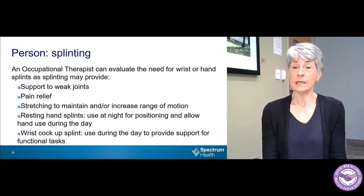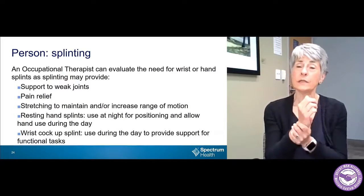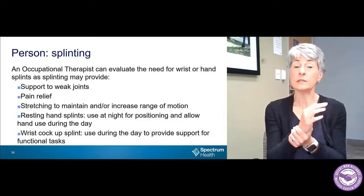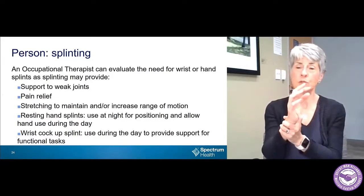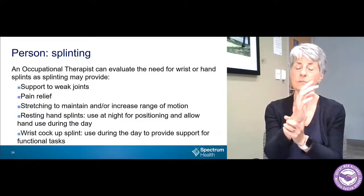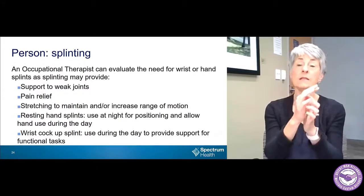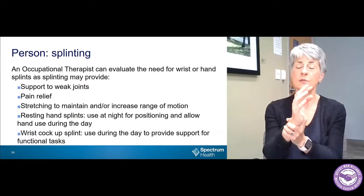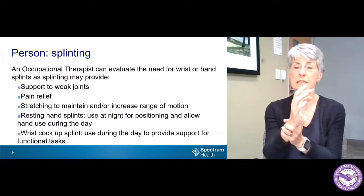And those are used at night because you don't need your hands to function while you're asleep. If you have some weakness in your wrist or need some support during the day, we might recommend what's called a wrist cock-up splint, which also puts you in a bit of wrist extension. You may have seen these splints. They leave the fingers free for hand function, but they give you support at the wrist, and sometimes the angle of that support can be adjusted by a metal or a plastic stay.